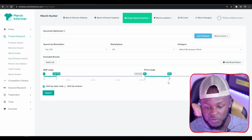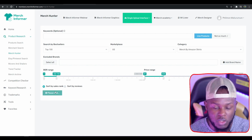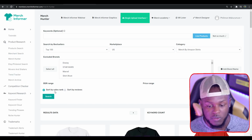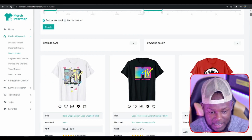Price, I put it between roughly $1 and $20. And then I just click search. And pretty much this shows you the best performing t-shirt designs on Amazon on the US marketplace, which is currently the most popular marketplace in regards to t-shirt sales. Now it takes a little bit to load. Once it does load, you actually get a list of a lot of t-shirts that are performing very well, as you guys can see here.